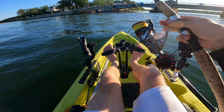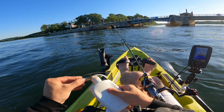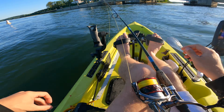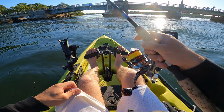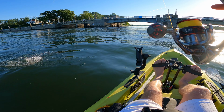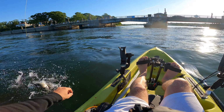I think it's similar to what happened before. Just need to get it closer to their head. Water's murky too, so they're not gonna see it from very far. Something thumped it. Baby striper. Baby striper.